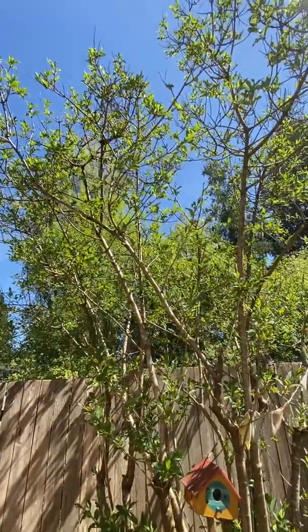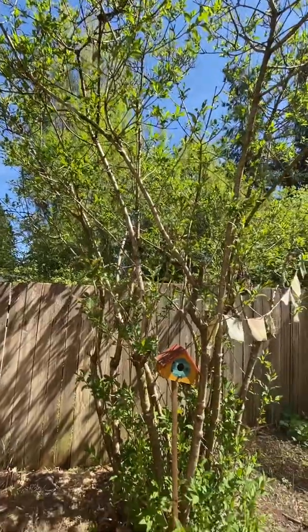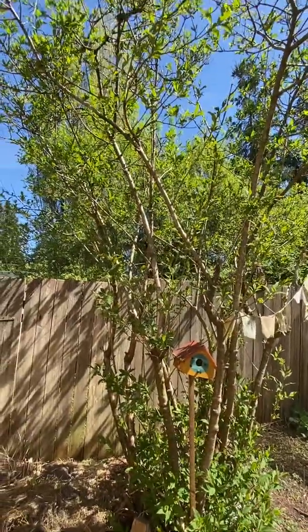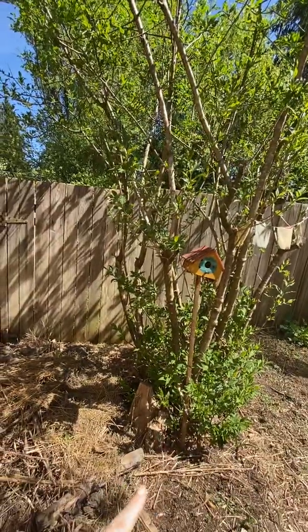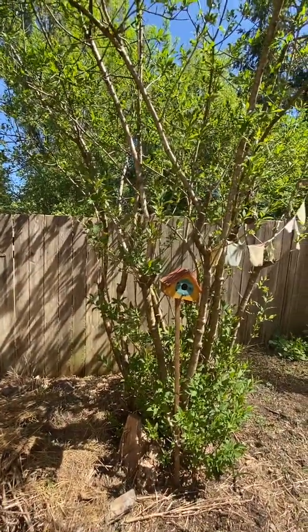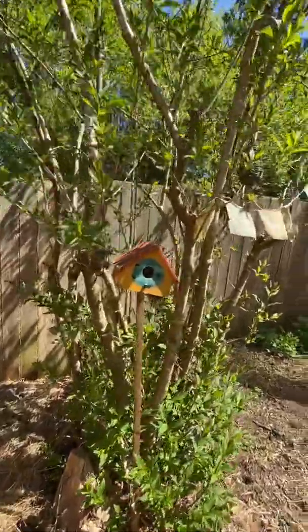Here's the lilac tree. I believe it's an Italian lilac. I got 2 babies out of this so far, just runners kind of popping up, and I potted them and gave one to my mother and have the other one.